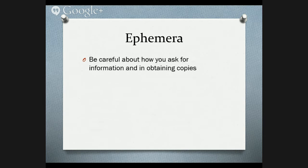Be careful how you ask for information and obtaining copies. There's going to be some family stories nobody wants to talk about. I know they're the best ones, but there's going to be some that nobody's going to want to talk about. I remember my grandmother talking about her grandfather and his first marriage, which produced 10 children. She said, well, it was either a divorce or death. We don't know what happened to her. I found out it was one of 17 divorces over 25 years in Scotland. And then he married his first cousin and had 9 other children, but that's a whole other story.